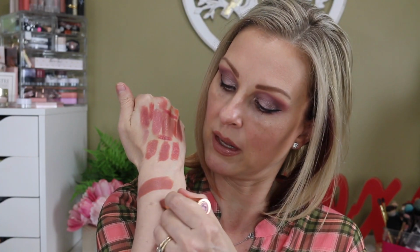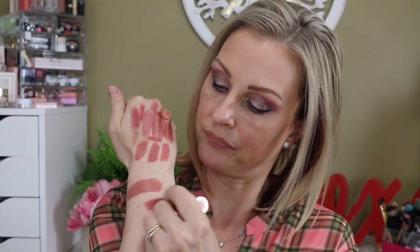And then the two that it really reminds me of is, of course, Pillow Talk. If you caught my live the other night, I'm going to swatch that on one side. So I will swatch that one here. This is Charlotte's Pillow Talk. Very similar.